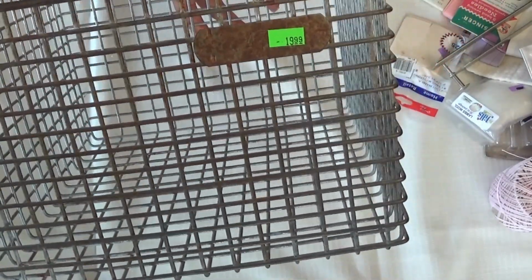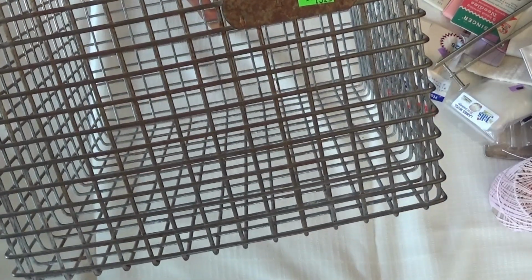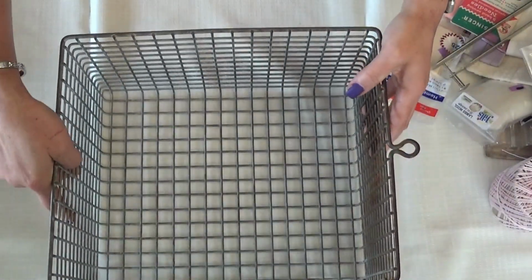And typically in my area, I will find these upwards of like 25, 30, even up to 50 bucks a piece. So I thought this was a really great price, and this is going to be great to hold some different items back in Montana.